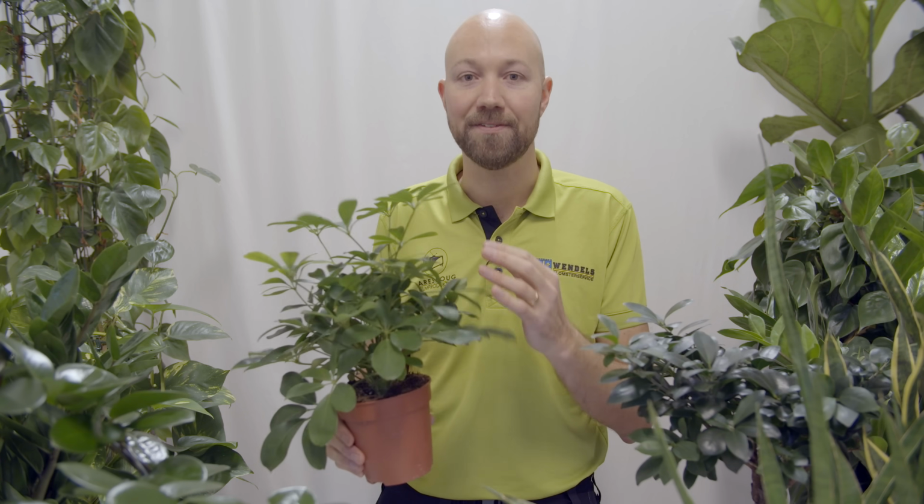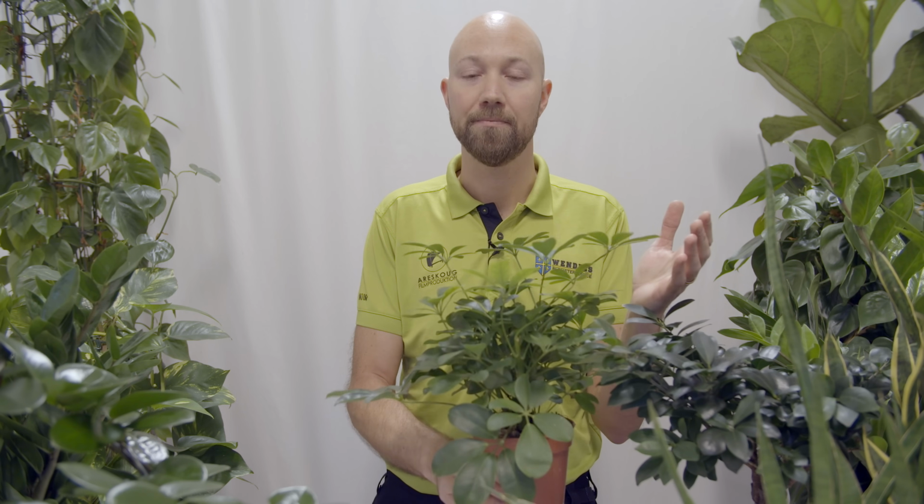So if you have a plant that needs a lot of light, maybe you should move that plant from, let's say, a west or east facing window to a southern facing window in winter, because that could give it that extra part of light that it needs in wintertime.